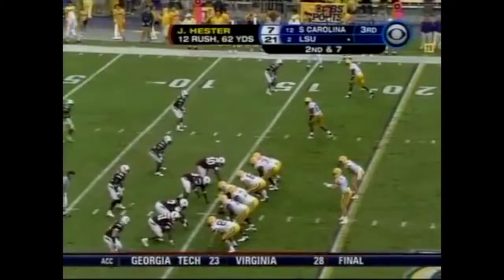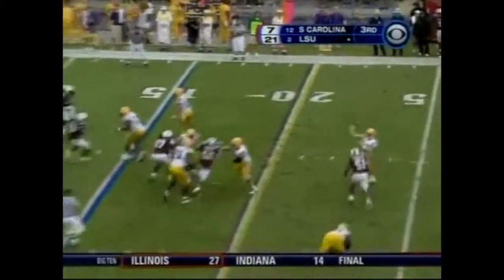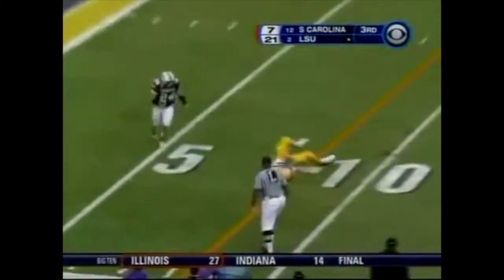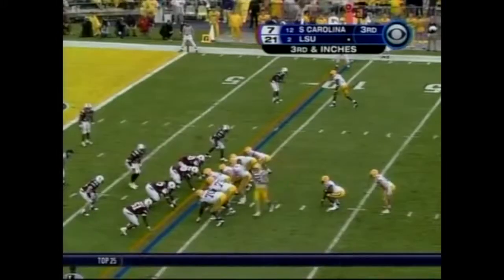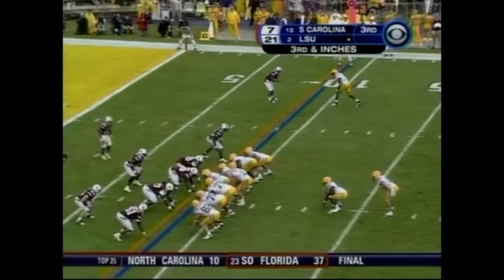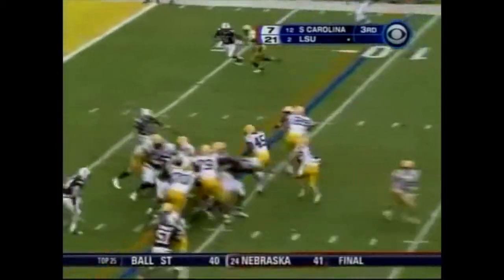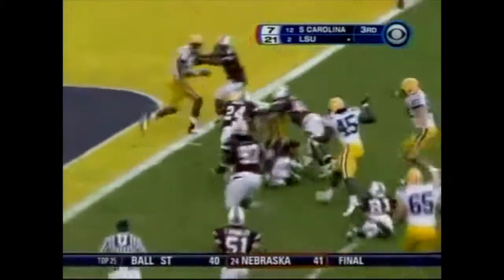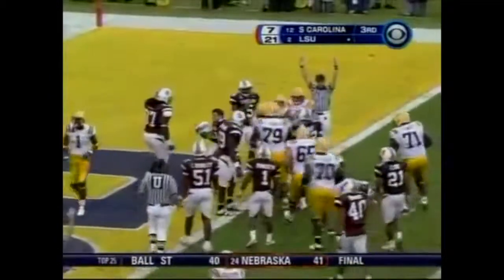Did Stelts? Flynn. Here's Flynn going right. Throwback. Yes, it is. Hello, Dixon. And he slipped. Might not have made it anyway. Flynn. They're going to run right. Yes, they are. Here's Hester. Touchdown, Louisiana State University.